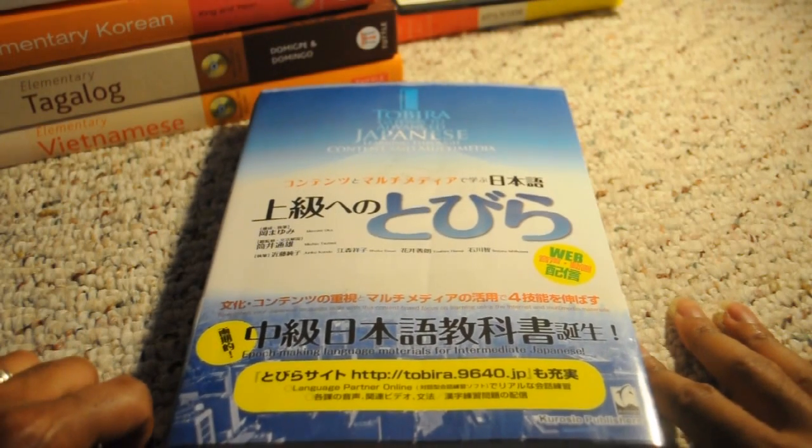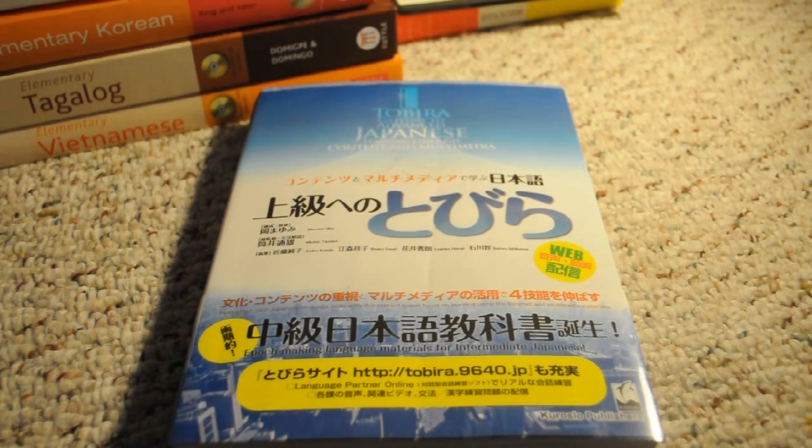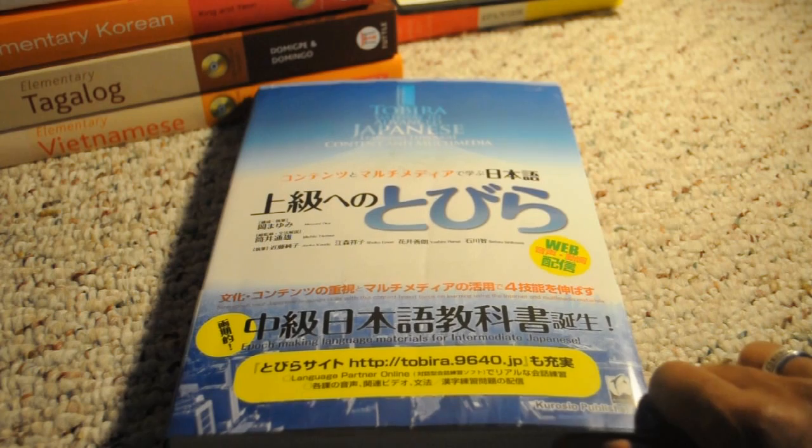Good morning, folks. Alright, for today's video, I'm going to make a review over the Tobira Gateway to Advanced Japanese. I thought I made a video over this book a long time ago, but apparently I haven't. Just before I get into it, I should let you guys know, those of you who are interested in learning Japanese in the future, this book is not for beginners.